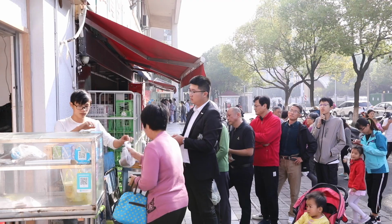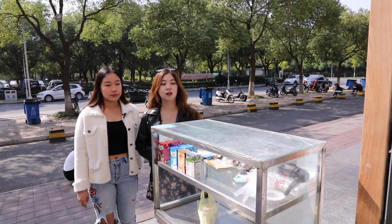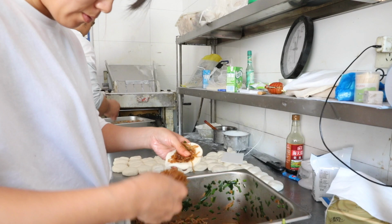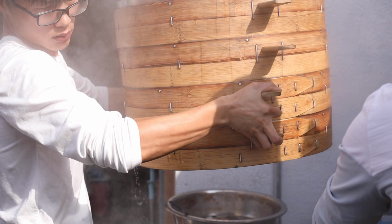So here we are, first stop, the Hangzhou Square. Many students around, as you can see, because there are many universities. And it's a busy place. 老板要两个豆角和两个麻辣豆腐. So they serve steamed buns, and these two are my particular favorites: chili tofu and bean. They wake up quite early every day, like 5 a.m. Then they start to make sure all the ingredients are fresh, and they just steam it right away. Wow, interesting.